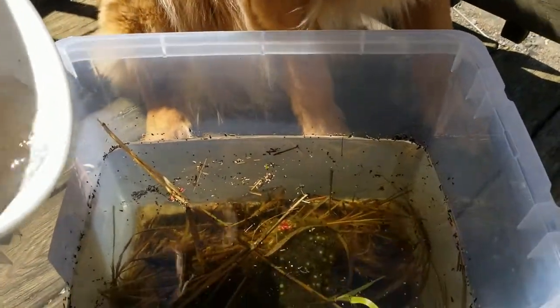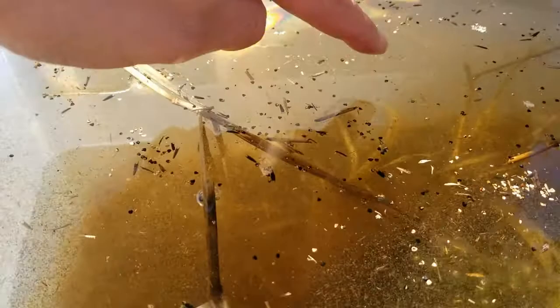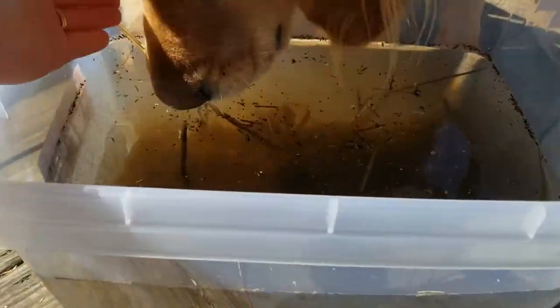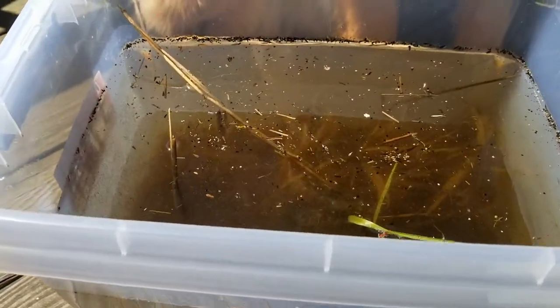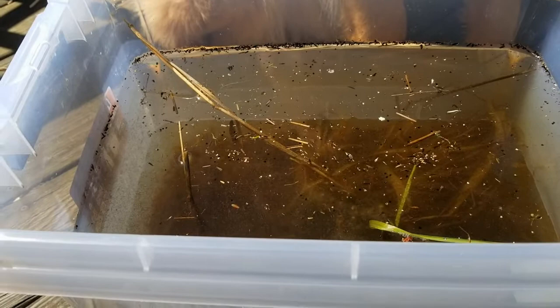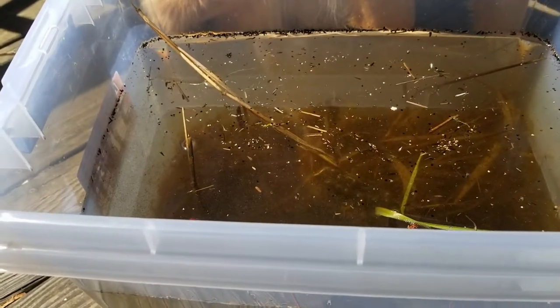I'm gonna try to do this really gently. So it's still pretty murky, but I see one little tadpole swimming around right over here. Oh, yep, Charlie wants to check it out too. So, Charlie, out. So I'll just keep an eye on these egg masses and these tadpoles, and hopefully I'll get to see some wood frog development right here on my porch.